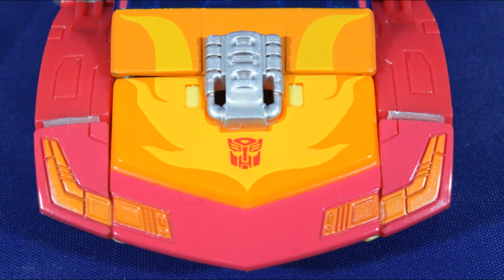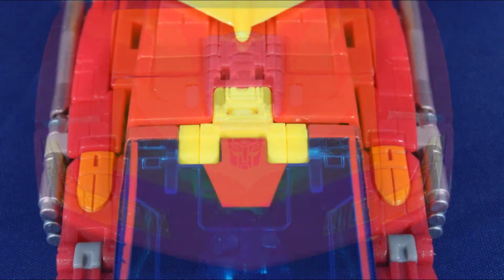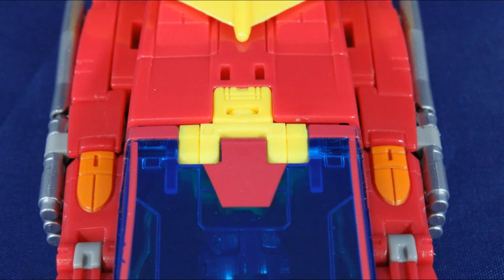In terms of color, the one nitpick I gotta point out is the yellow hinge on the roof of the car. Of course I understand that molding sprues limit how much of a certain color is used, but regardless, this is still pretty ugly.